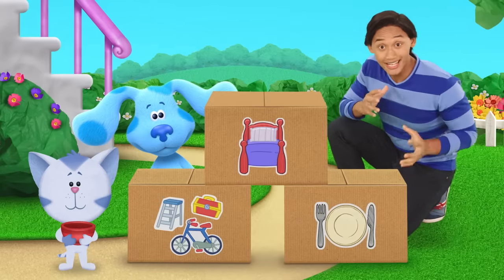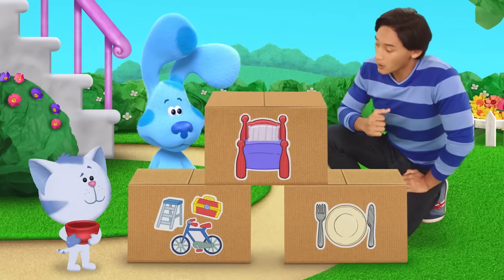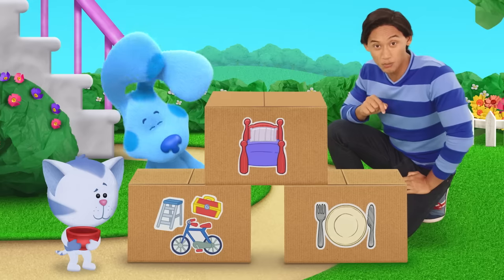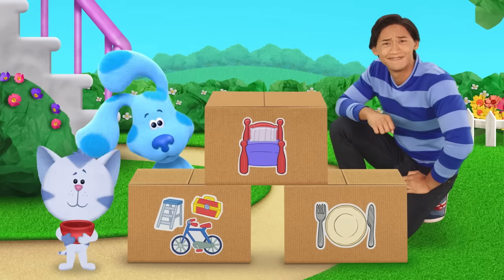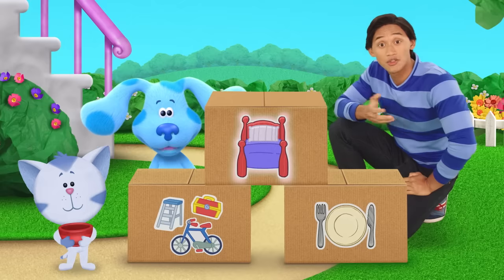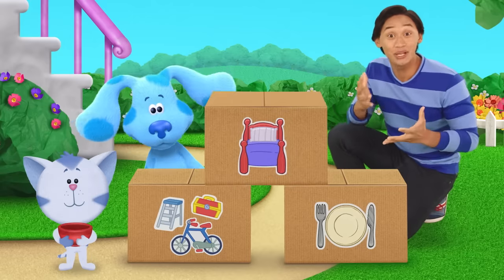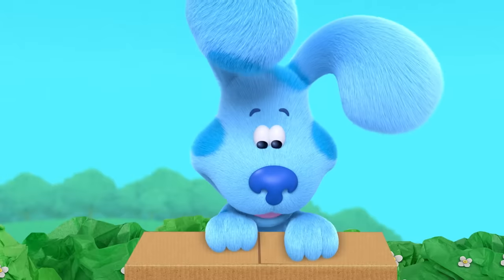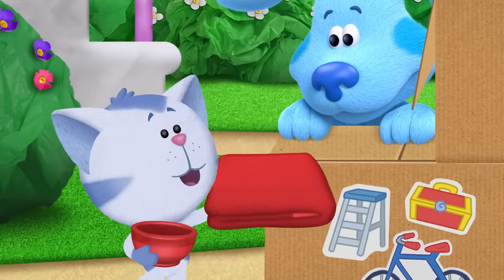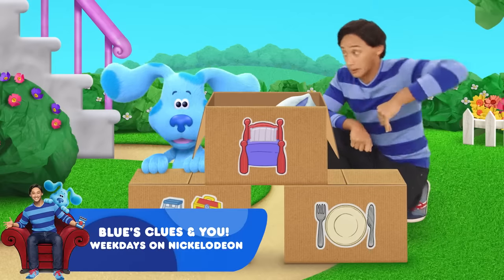Okay, we're looking for a red blankie. Is it in the bedroom, the garage, or the dining room box? The bedroom. Because we use blankets when we sleep. My red blankie. Thanks.